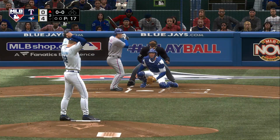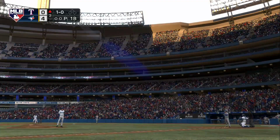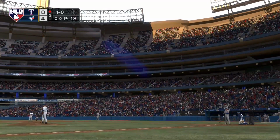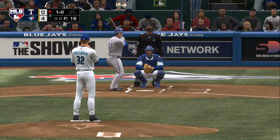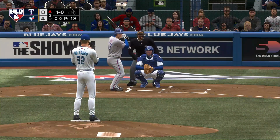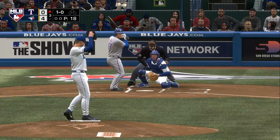The pitch. And the first pitch of the inning here misses down and in for a ball. It's 1-0. Nix hits right-handed pitching very well. Makes a lot of contact, but he generally isn't known for displaying a lot of power. You'll see a lot of line drives and ground balls from him in these situations.